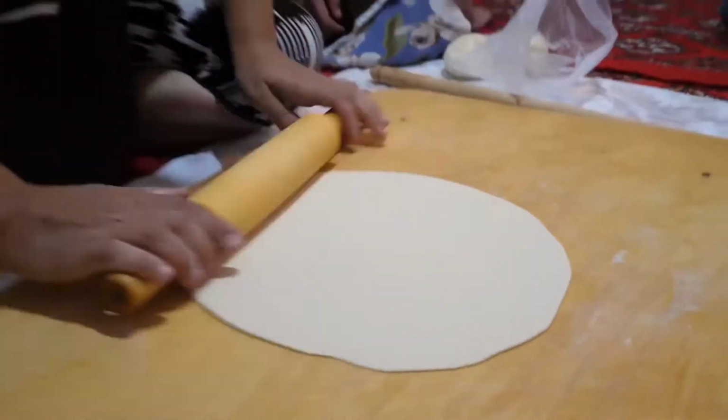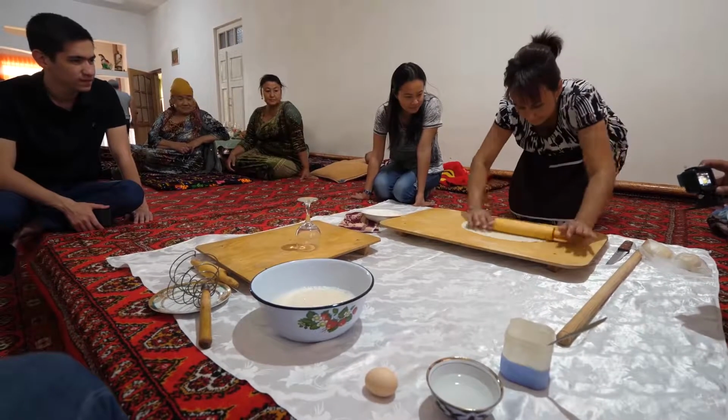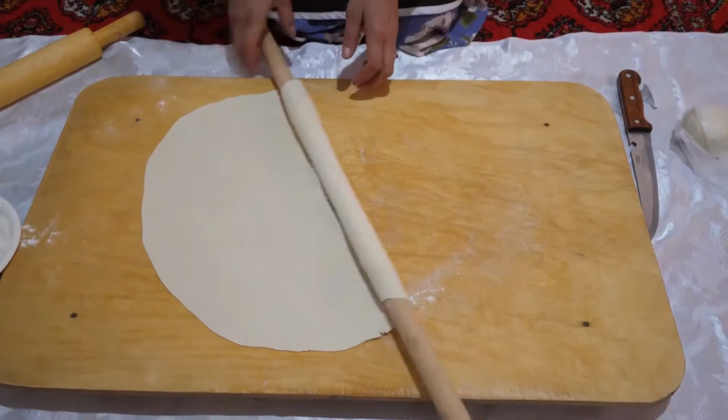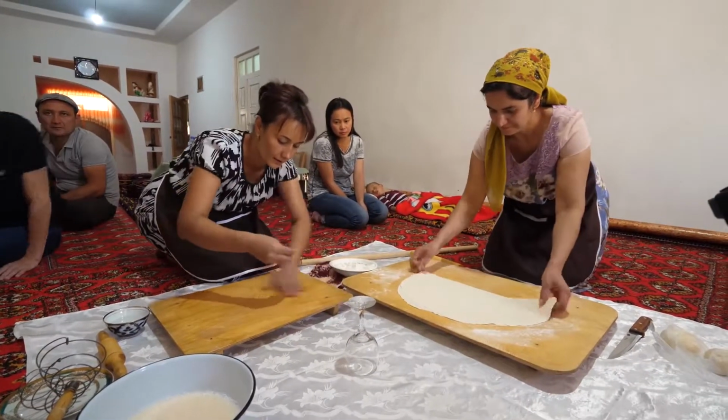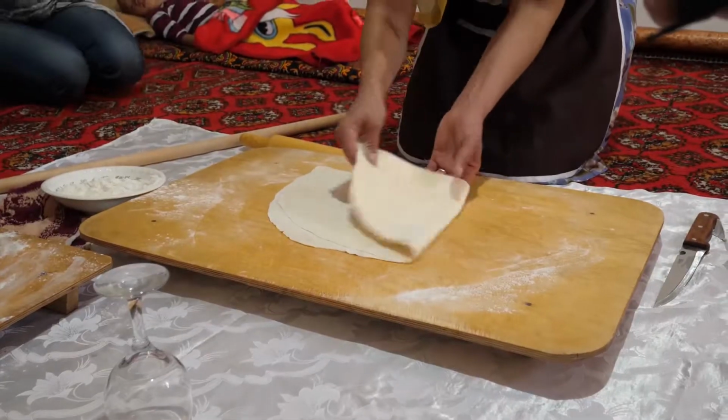Really rolling it out, but it has quite a lot of elasticity, so you really have to work that dough. Working the dough, making it really paper thin, wrapping it around a long, rounded stick, and then they keep rolling it thinner and thinner.